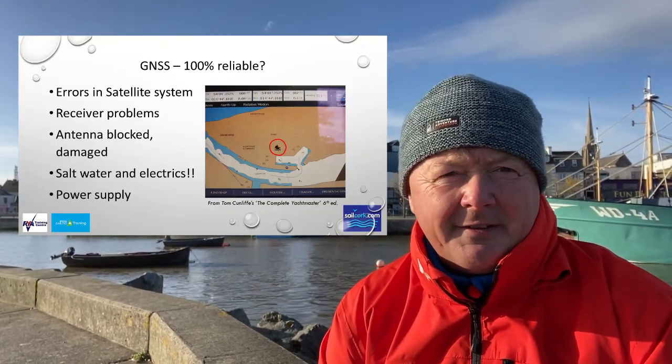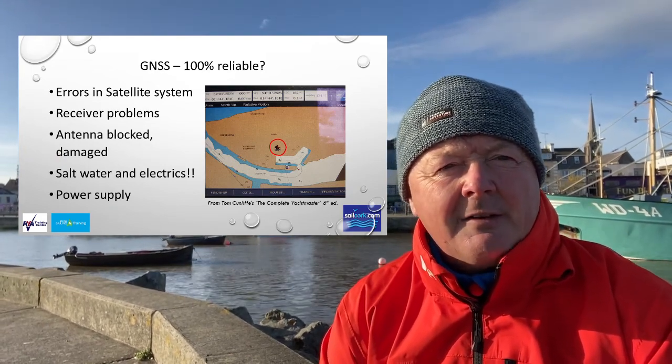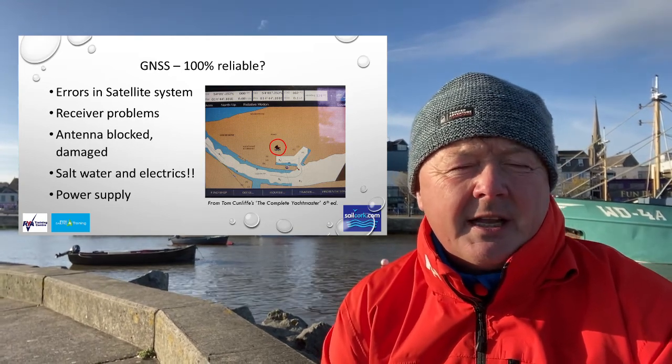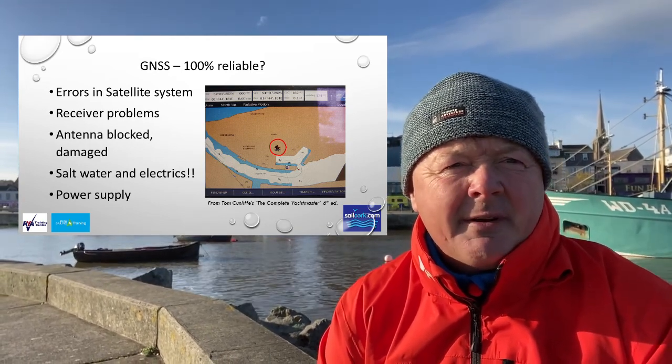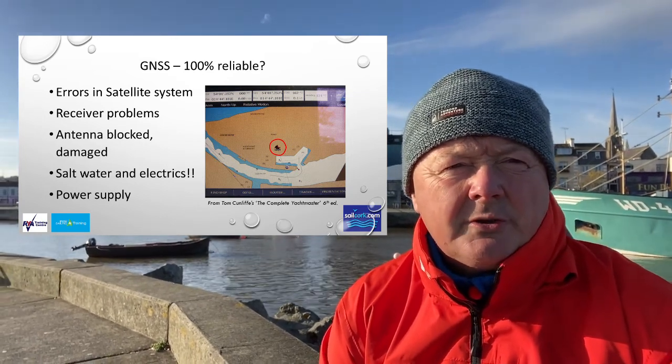Now, they're not completely infallible, and they have been known to have mistakes. I myself experienced it about 10 years ago, when the position jumped about half a mile for 15 minutes, and it was only through visual means that I knew the GPS was giving me the wrong position. So GPS must be verified, particularly when you're in close coastal waters, and you do this through visual means or other electronic means such as radar or depth sounder.